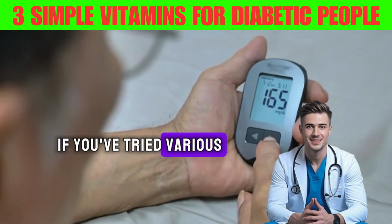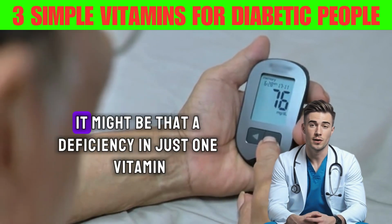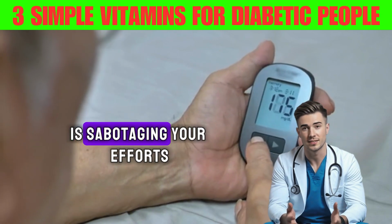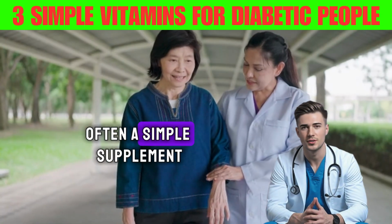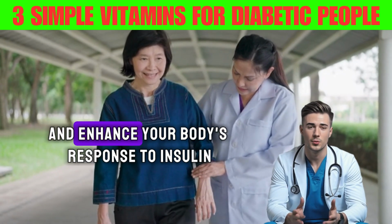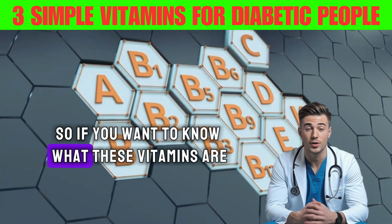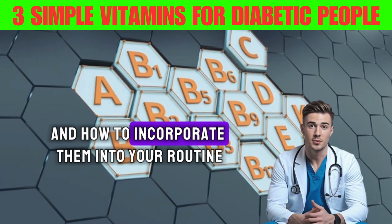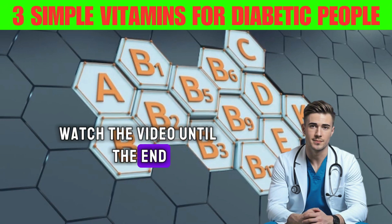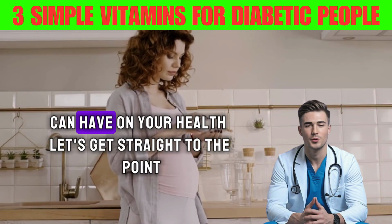If you've tried various strategies to keep your glucose balanced and still face difficulties, it might be that a deficiency in just one vitamin is sabotaging your efforts. Often, a simple supplement can protect your nerves from diabetic neuropathy and enhance your body's response to insulin. So, if you want to know what these vitamins are and how to incorporate them into your routine, watch the video until the end. You might be surprised by the impact these substances can have on your health.